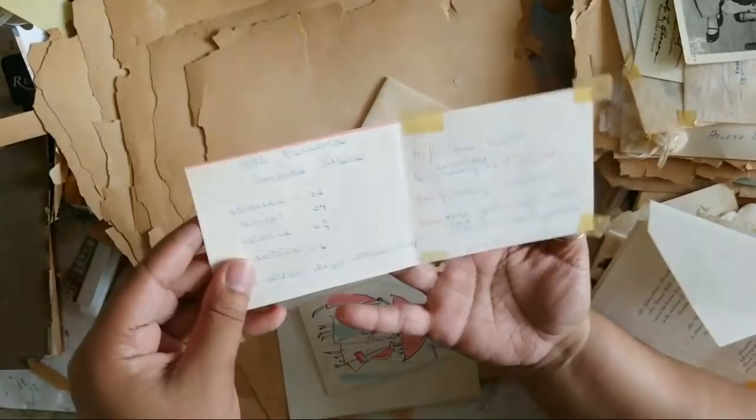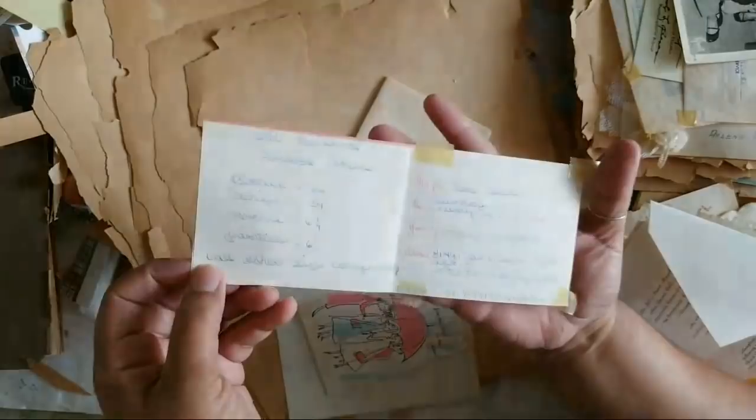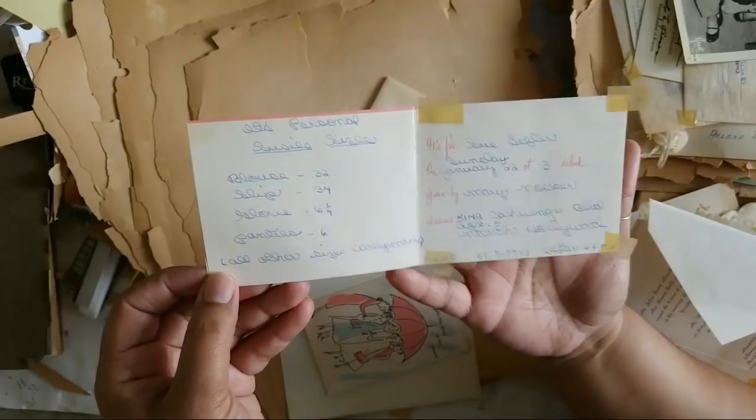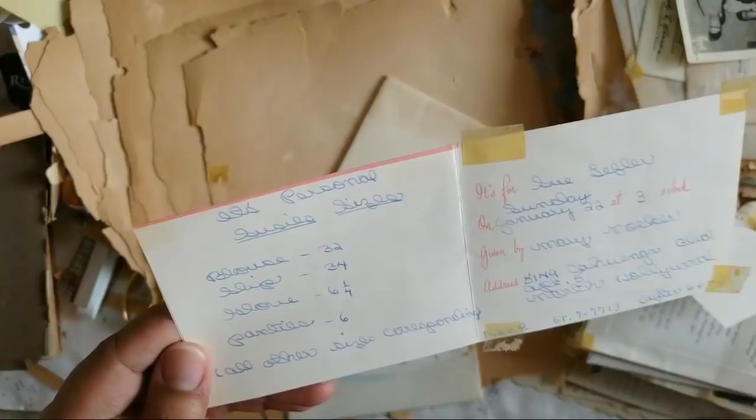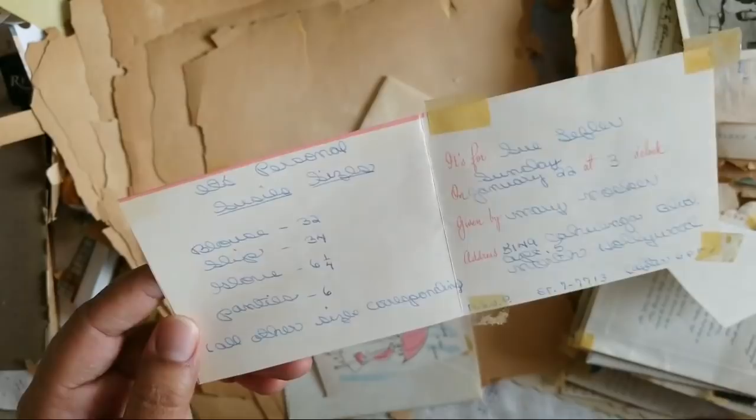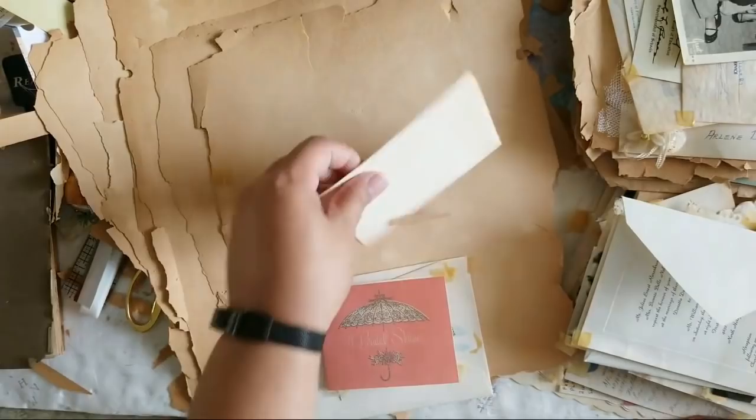Oh, it's a bridal shower now. And it has the sizes in here. Blouse 32, slip. Oh, they wore slips. Dang it. That's so vintage. Slip size 34. Gloves. Gloves size? Interesting. 6.5. Panties, 6. All other sizes corresponding. How interesting.